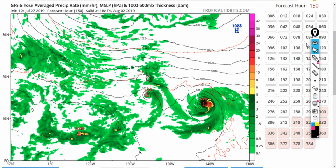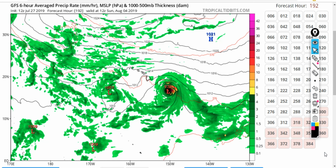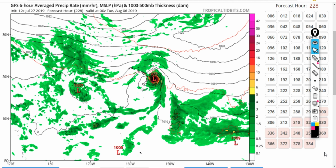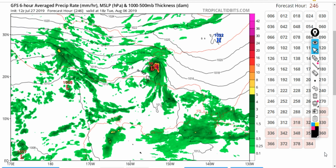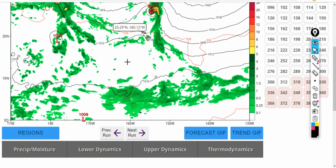But look at Flossie right behind it, right there. It's way bigger. It has much bigger bands, a lot stronger. It's going to get to 960 millibars and potentially make landfall onto the eastern part of the island, and then make some kind of weird turn. So right before landfall it goes like this. So we will have these outer bands potentially affecting Hawaii. We could have a good amount of rain here.